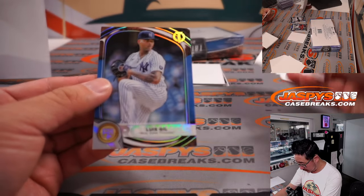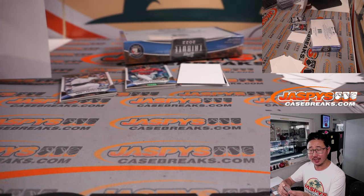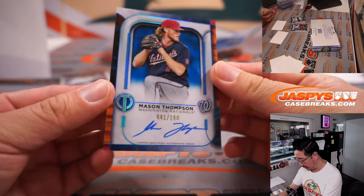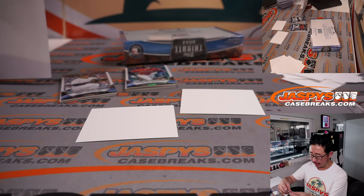I think that's another rookie card here. Nice. Luis Gil. That'll be for Justin W. and the Yankees. And we got a Mason Thompson, 91 out of 150 for Mark and the Nationals.